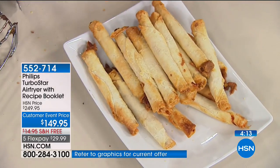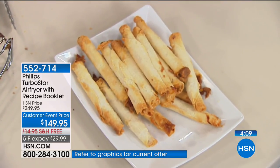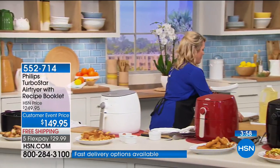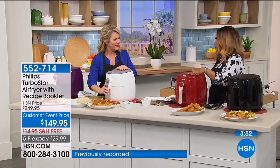Know that you can fill an entire bag of fries, an entire bag of taquitos, an entire pound of fish sticks in your air fryer. But if you don't get one that has capacity, you're not going to be able to do the same things. I should mention to you, the size of this is really wonderful. This will fit underneath any countertop. It's a smaller footprint than a coffee maker. Absolutely.